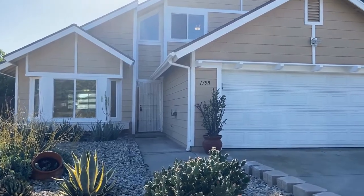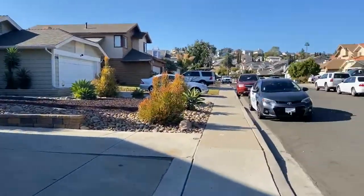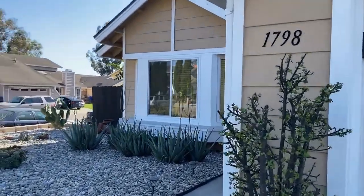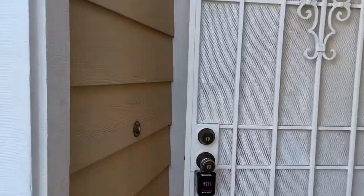Today we're viewing 1798 Shadewood Lane. Our location here, we're in Paradise Hills. Nice neighborhood. This is a detached home, 4 bedrooms, 3 full bathrooms, over about 1,800 square feet. And this does have a 2-car attached garage as well. Let's go take a look inside.